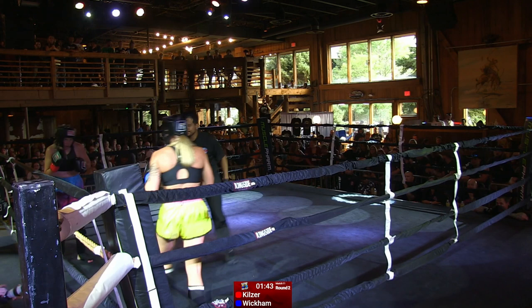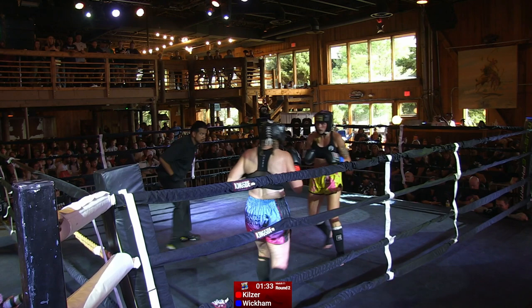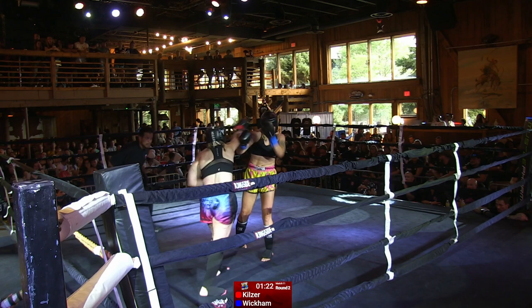Ooh, that left high kick was right there. Yeah, she hesitated on it for a second. She went back to the body with it. Let's see if she goes back high in her next offering. But see, that's one of the things you want to see, is she's seeing it. She's not just throwing it. She's trying to calculate where it's at. You have to love seeing it.